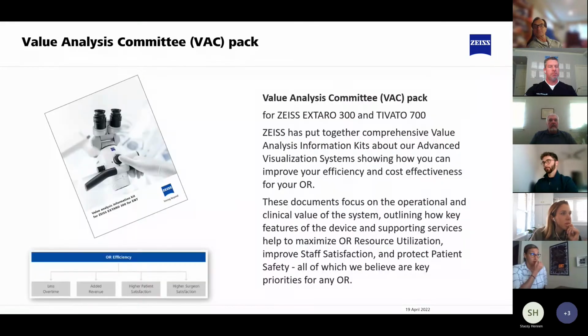Another pamphlet, more or less, I have, which talks about OR efficiency, so less overtime. So, I mean, OR doesn't really fit in your case, but you know what I mean, in your procedure efficiency, how you can add revenue, higher patient satisfaction, and higher surgeon satisfaction with some of our scopes. And so here specifically the Xara 300, I can also make this available to you so that you can peruse and just look through it yourself. And if there are any questions, I'm always happy to answer them.